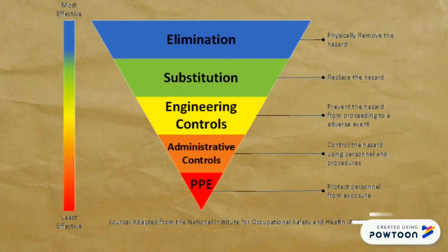First is the elimination level. This involves getting rid of a hazard completely. The second one is substitution, which is finding an alternative to replace the hazard. Next is the engineering control level. This involves a physical change in the workplace. The fourth level is called the administrative control. This involves changing the activities of people or the way they work. At the bottom of the pyramid is the personal protective equipment. It is worn by the workers to protect them from the hazard. For example, workers wear hats to protect their head from falling objects.